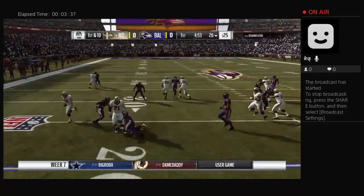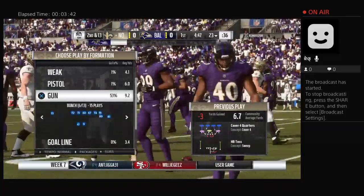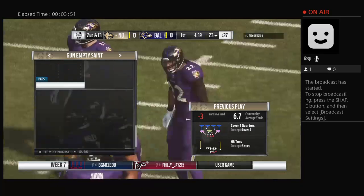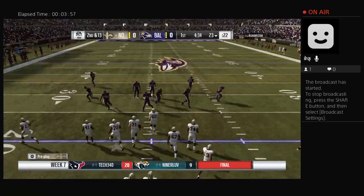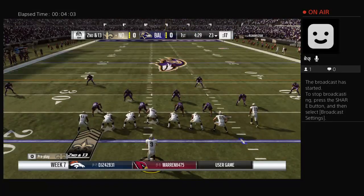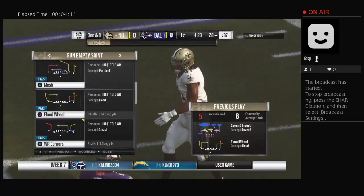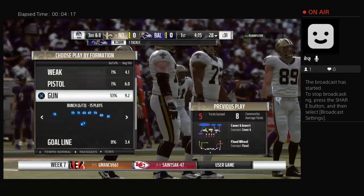A first carry now. This is Alvin Kamara. And he will lose yardage here back at the 23-yard line. A loss of a full 3 yards, and now it's second down. Brees to throw on second down. Out of the backfield, that's complete to Kamara. And this one will go to the 28-yard line. It's a gain of 5, and they're going to face a third down.